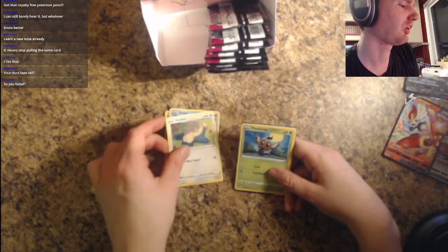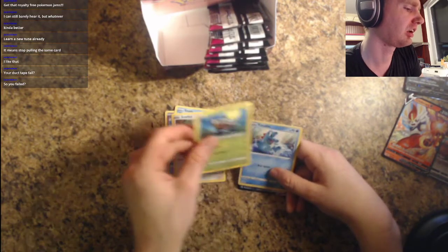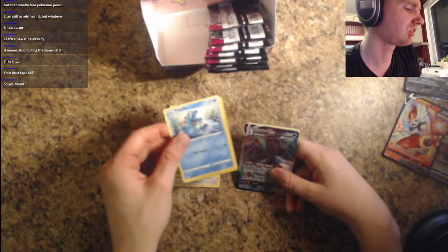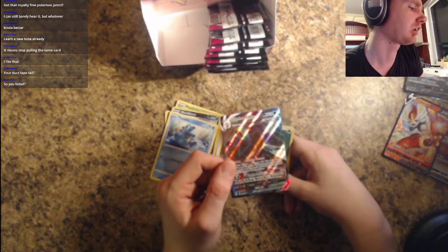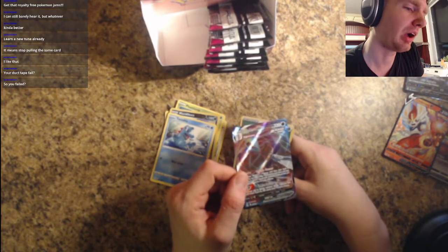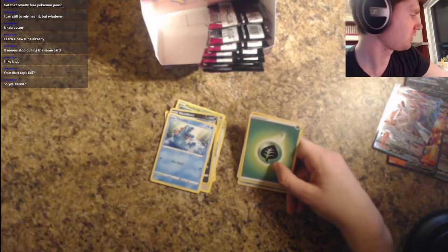Anyway, Drippy. Oh, I ruined it for myself. I think it's an alternate art, guys. I think we're pulling some fire here in a second. Inteleon VMAX. Ooh, it's not an alternate art, but it is a VMAX, so. Not bad, not bad. I'll take it. Not the greatest hit in the world, but not bad. I'll take it. We're still looking for a secret rare.